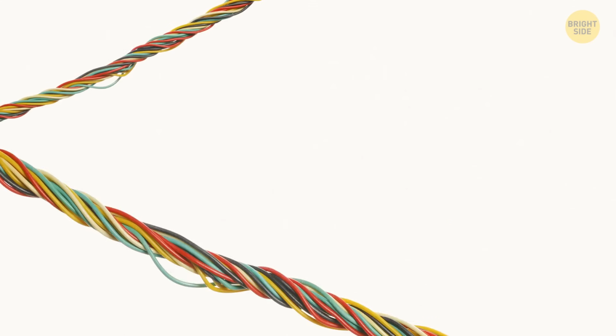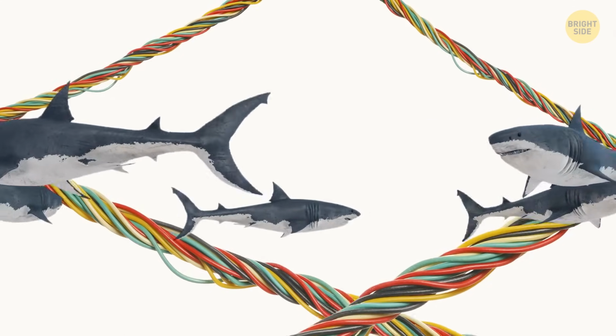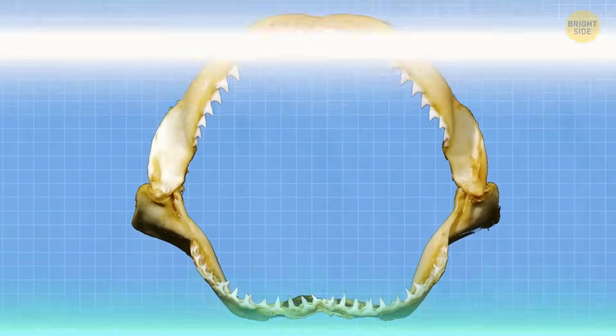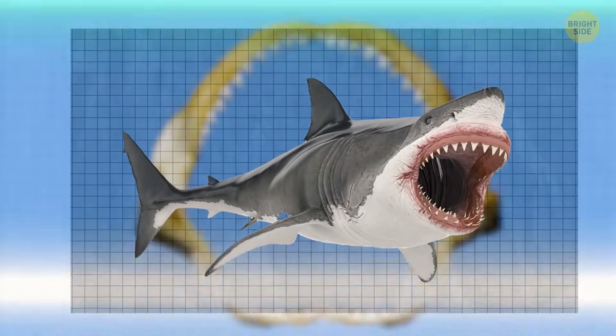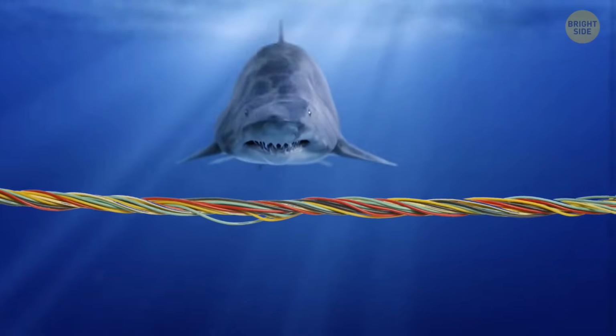Now I know what you're thinking. Did these scientists really catch a group of bull sharks and make them bite cables just for science? Nope, they're way too clever for that. Instead, they used a 3D scan of an authentic bull shark jaw to create a computer model. Talk about high tech. They simulated shark attacks on the cables, measuring the impact and compression forces. It turns out that a shark can really do a number on those cables.